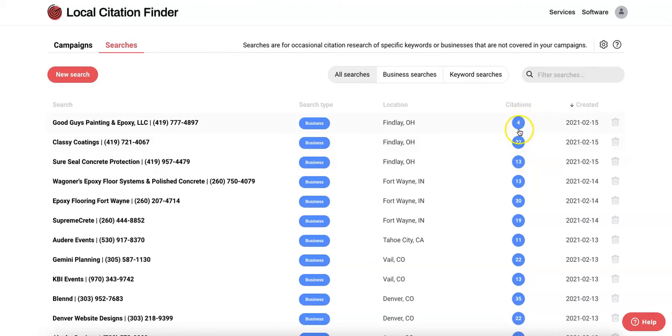But what you really want to do is see where your competition's getting listed at. If you're going after the competition in Toledo, see where they're getting listed at, and go after all those directories, and then about 100 more so that they can't catch up.